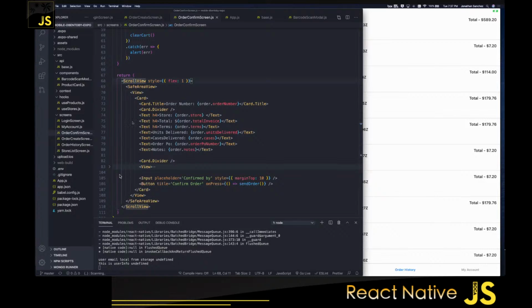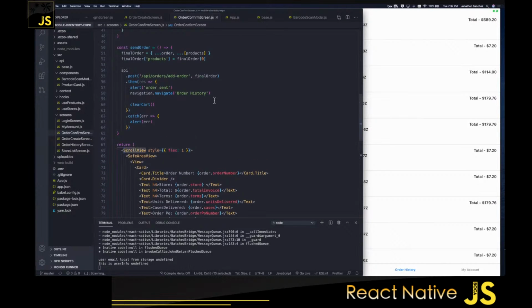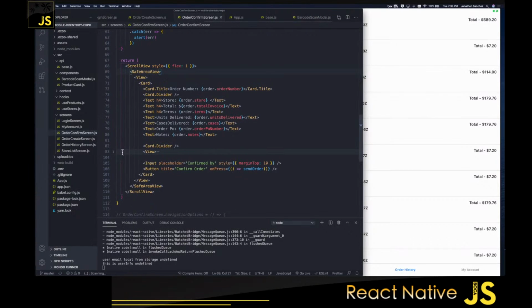Now, is scroll view part of React Native, or is that something you imported? No, it's part of React Native. Actually, I think I've imported this scroll view from React Native by itself, because I think React Native Elements has their own scroll view. And that's not part of React, right? You don't have that automatically in React, the endless scroll. No. React Native added that scroll view because when you had lists, it was really inefficient.